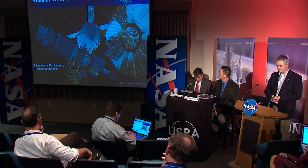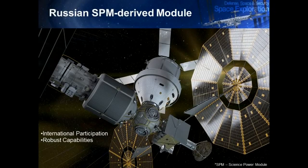So what I'm going to do next is just walk you through each of these 3 different options that we've looked at at Boeing. The first one is really an international option. This is something that we've looked at together with a company called Energia in Russia, and they are experts on spacecraft. They were one of our partners on the International Space Station, so they have a lot of experience. We have a lot of experience working with them.